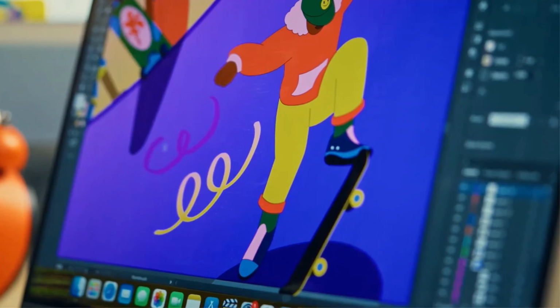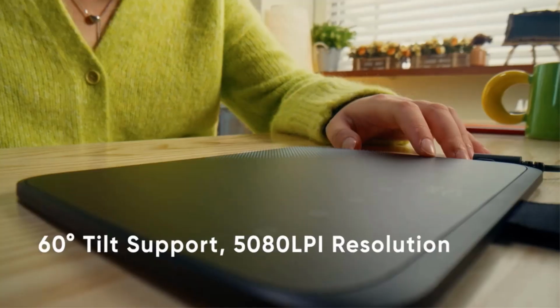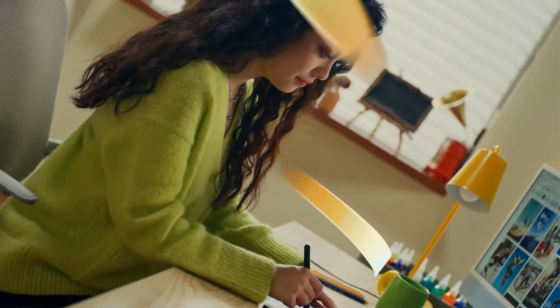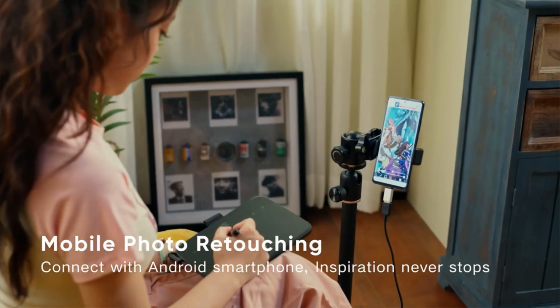The tablet is compatible with Windows, Mac OS, Android, Chrome OS, and Linux, and it also offers an immersive gaming experience for OSU. With its instant response and efficient drawing capabilities, the Deco 640 is designed to provide a natural and comfortable drawing experience for both beginners and experienced users.